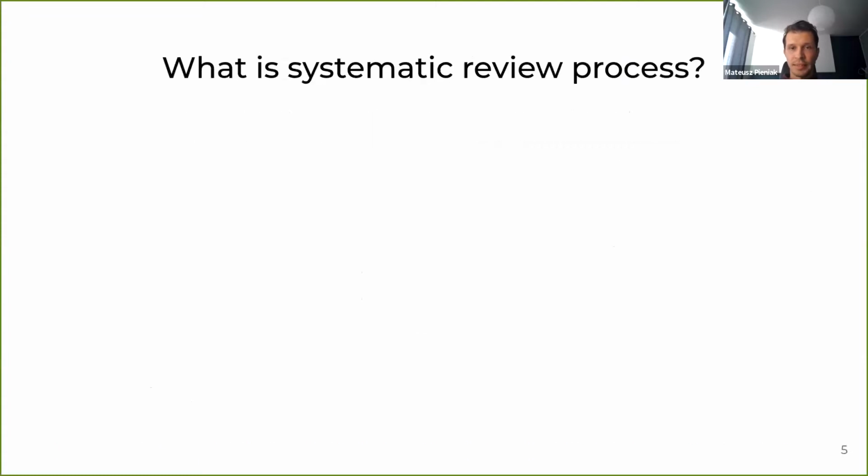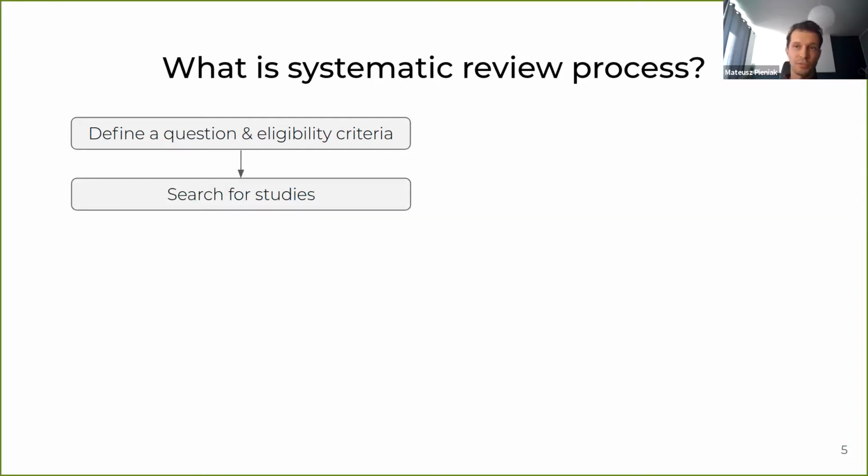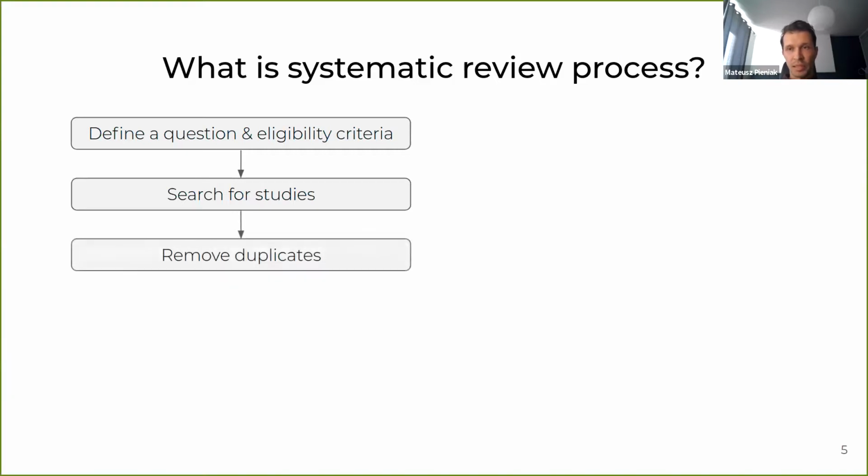Before I go into machine learning details, first I will explain the business process of how a systematic review is created. First of all, people need to define the question they want to answer. And then they search for studies. A very strong requirement for the systematic review is that the search needs to be very comprehensive, meaning that looking only at one database is not enough. We need multiple databases and we need to be very, very sensitive in our search. And then since we have multiple databases, we end up with a lot of duplicates. And then we need to remove these duplicates.